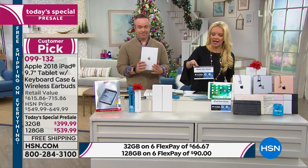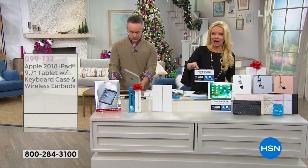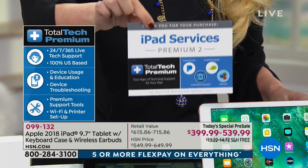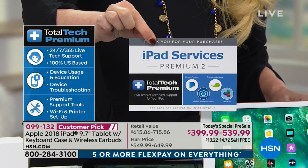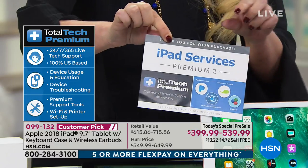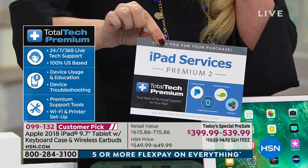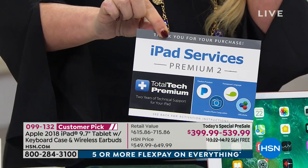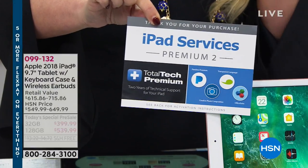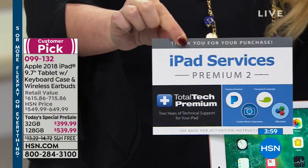2 years of Total Tech Premium. Now, of course, you get the Apple Care. So you get the exact same Apple Care that you would get if you got it in the store. But we're also giving you 2 years of the Total Tech Premium as well. And then you're getting Pandora. You're getting the photo composition, the online personal office suite, transparent language. And like I said, that Total Tech support for 2 whole years in addition to the Apple Care.